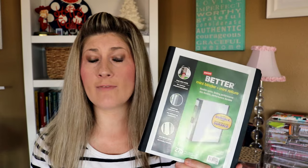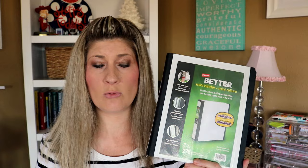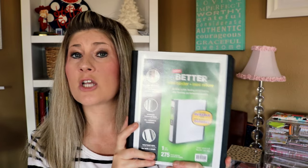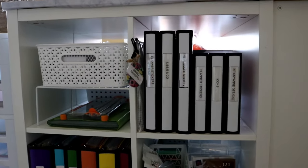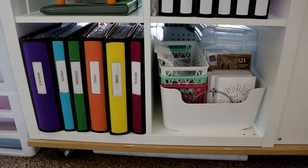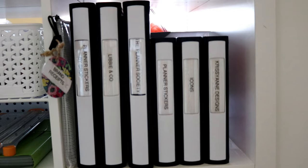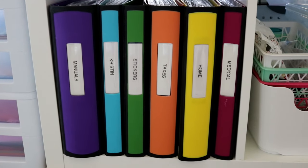So when I walk into my office, I know the yellow binder is my home binder, so I don't even have to look at any labels. Now, for my stickers organization, I decided to go with all white. And that is to make sure that I can tell the difference when I walk into my office, because they're all in the same area. So when I walk into my office and I check my craft station, I know exactly where to go for my sticker binders, and I know exactly where to go for my Binders 101 binders. For my sticker binders, if you did not see my sticker organization video, it was my last video. I'll make sure to link that below.